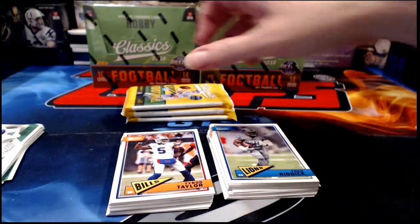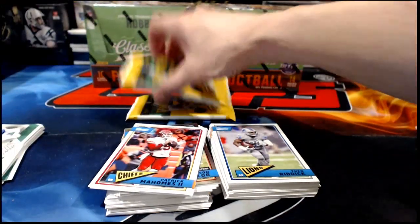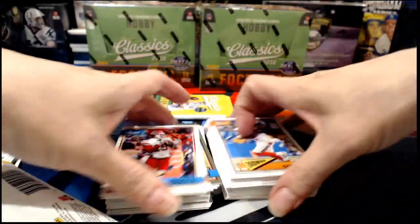Oh, you bought the James Harrison autograph on the Award Winners. Oh, you got it for $26. That's a good price, man. Excellent.